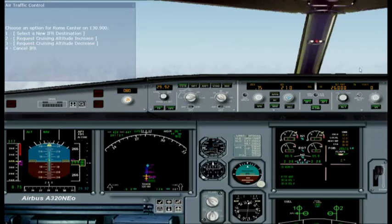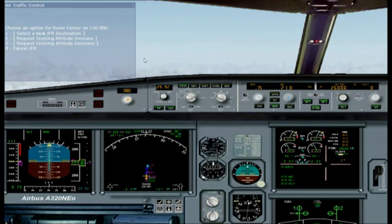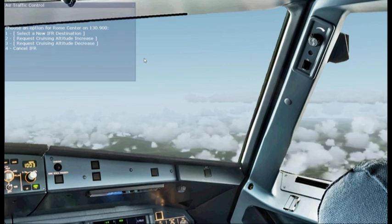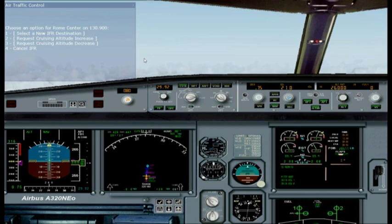Okay, so we're doing our video here. We're currently 128 nautical miles from Rome. Should be getting instructions for descent very soon. Weather inside is currently cloudy, some breaks. Winds are 281 degrees at 27 knots.